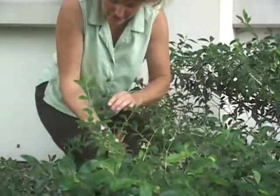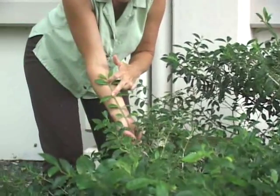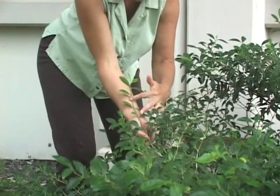But I want to show you the leaf arrangements. So here we have opposite, opposite, opposite, opposite.